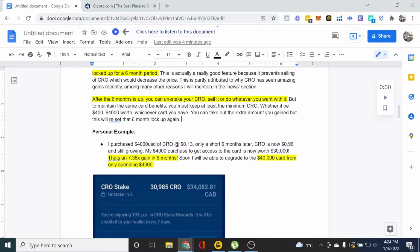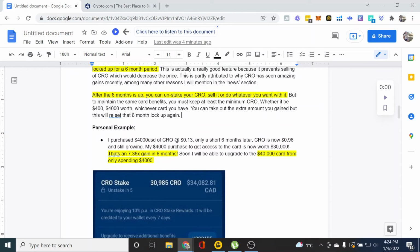Oh, and a caveat here. Let's say you got the $400 card. After 6 months, the value went down to 300. You don't need to top up an extra $100 to get the benefits again. You can keep it as is. So that's also an important feature there, that you don't need to increase it if you lose money. And if you get higher money, you can take it out. It's not a big deal. After the 6 months is up, of course.